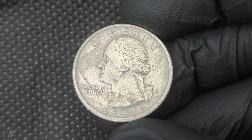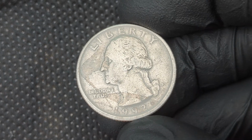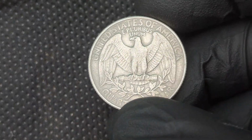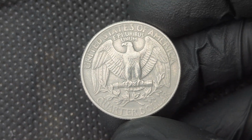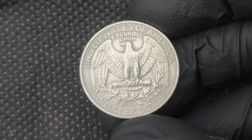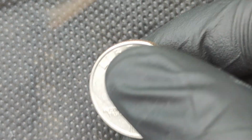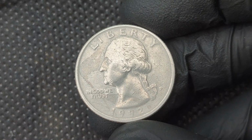You could be holding a coin worth thousands, or even up to $1.5 million. But remember, not every 1992 quarter is this rare. There are millions of regular quarters without the error. Also, coin condition matters. The better the condition, the higher the value.